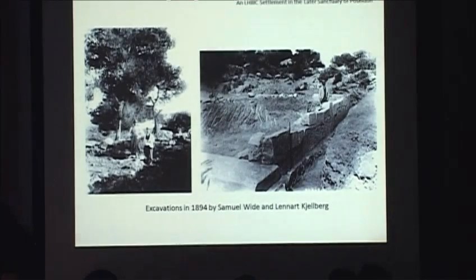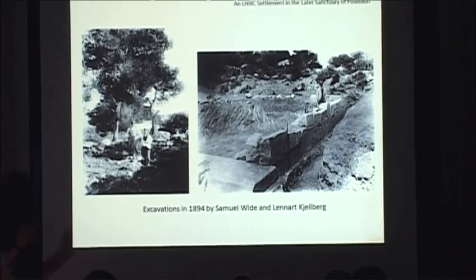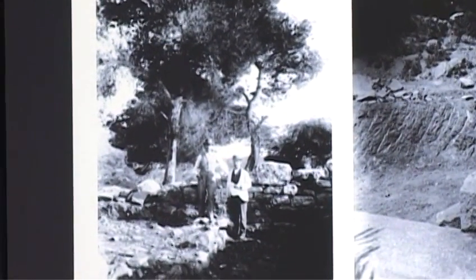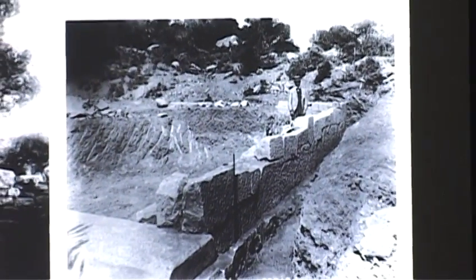Am I pushing the wrong button? Samuel Wide and Lennart Kjellberg, together with their architect Sven Kristenson, came to this sanctuary in 1894. They started excavating on a German permit, and they excavated for one season. They were mostly interested in tracing the outlines of the buildings in this area. They were kind of disappointed because they found that there wasn't that much standing ruins to document. Nevertheless, they published this investigation the following year, and you see them here in this image. Ingrid Berg, who's here tonight, can tell you everything about these gentlemen, since she's writing her dissertation about this first excavation.